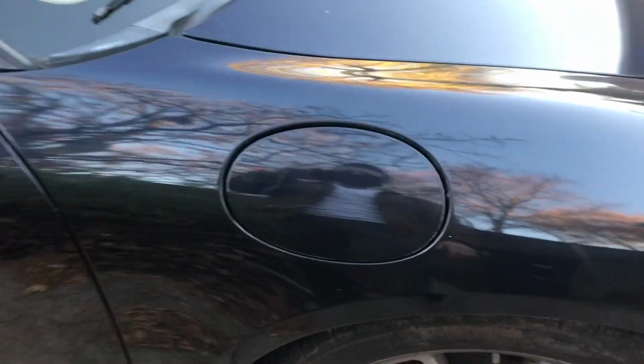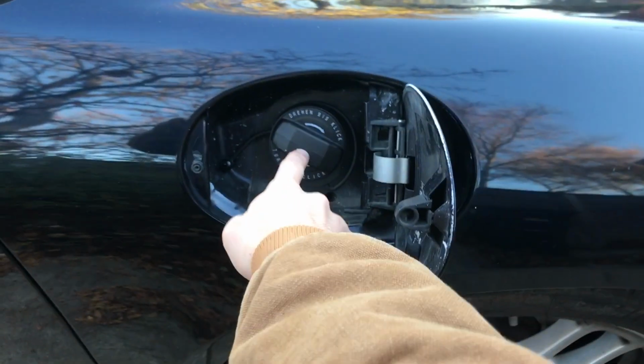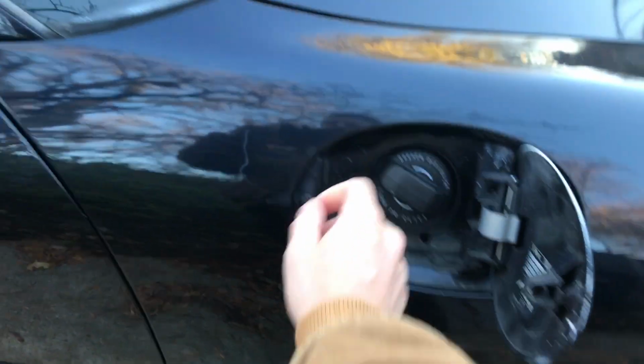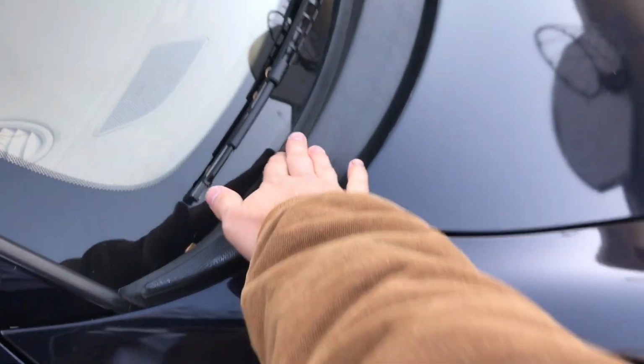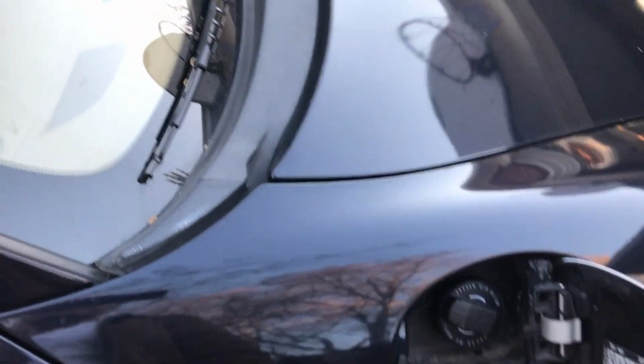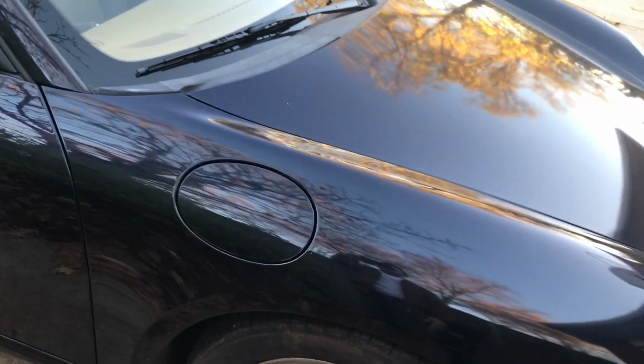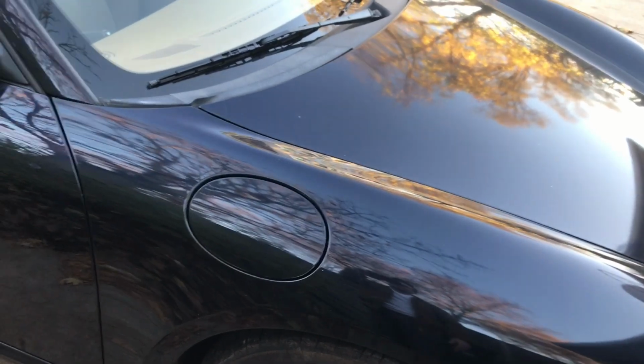Another embarrassing side note is that this is actually my second fuel filler cap because the first one I took off and I usually put it up here, but I guess I was in a rush or something and I left it there. So I closed it just like that, and then it fell off, and I was so embarrassed that I told the dealership someone stole it.